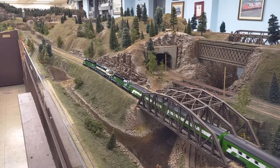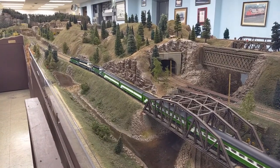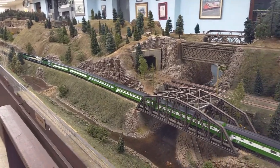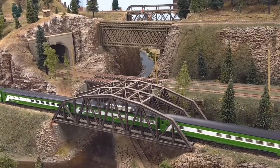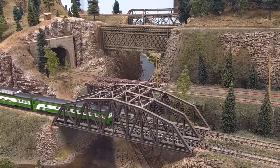As our guide passes over the river, note the tracks in the canyon beside that river. Those are tracks leading from Wobegon to the eastbound main line. This is part of that reversing loop.